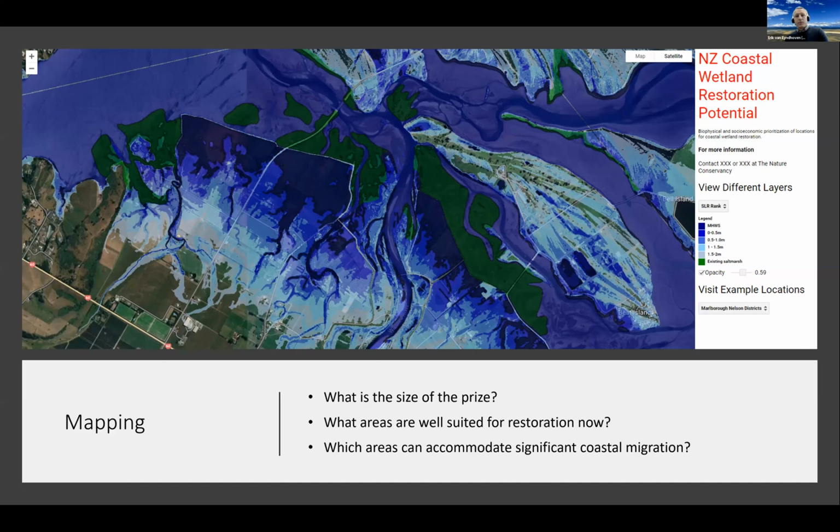Just touching on the mapping briefly, there are a number of others who are doing this work as well. Future Coast Aotearoa, led by Niwa and others, will be doing some quite comprehensive mapping around the country. We're dipping our toes in the water and have a beta version of some early testing of potential restoration sites, largely leveraging high resolution digital elevation models and existing land cover types, coupled with projections around sea level rise. And it's certainly interesting to have those recent sea rise summaries come out, so it's good timing for us.